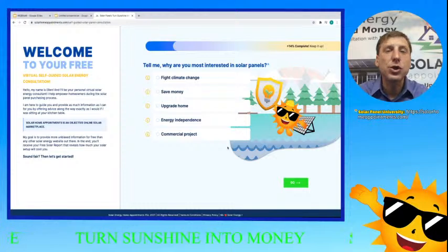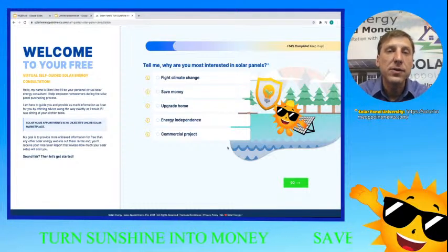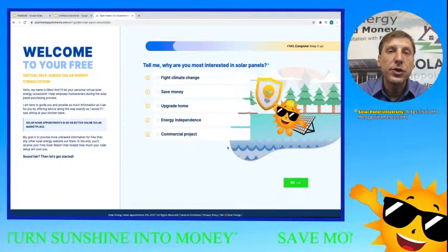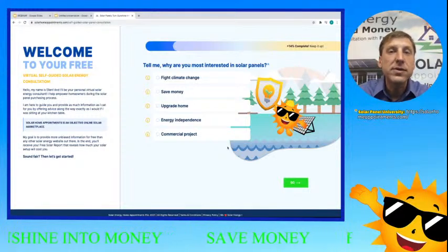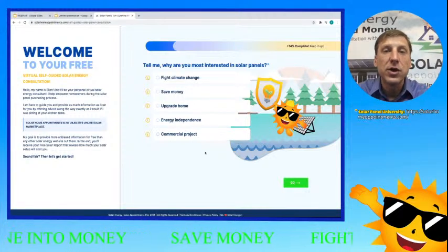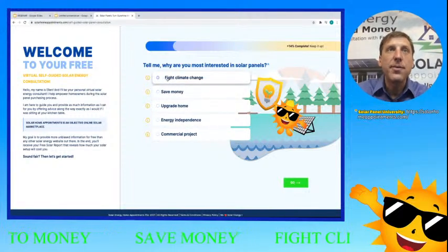If you have a commercial building, installing a solar panel system on your roof, you will be able to appreciate 100% of the value over the first year, saving your company hundreds of thousands of dollars over the next 25 years. So I'm going to go ahead and select Fight Climate Change here.